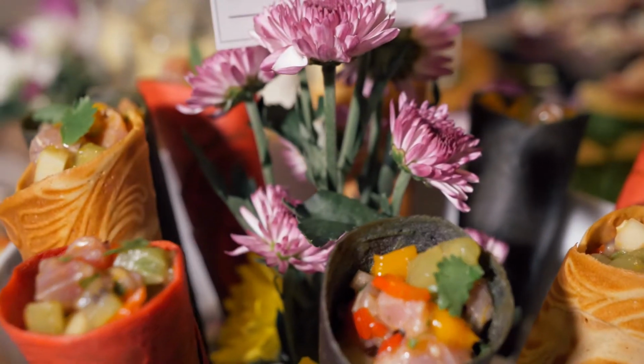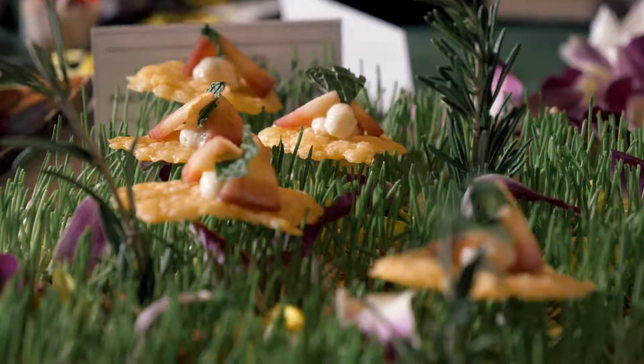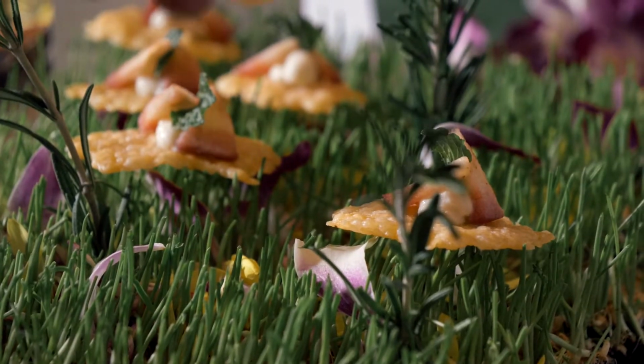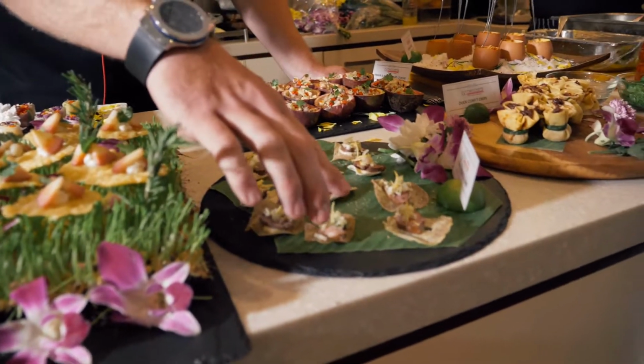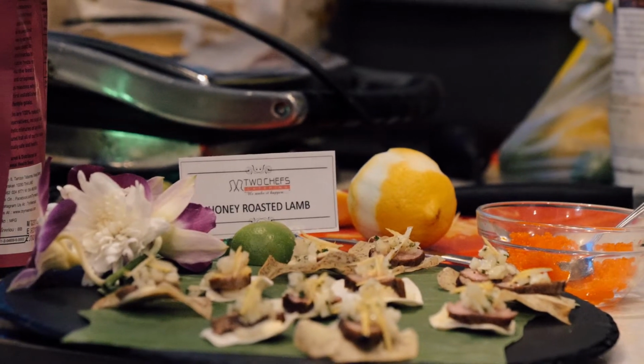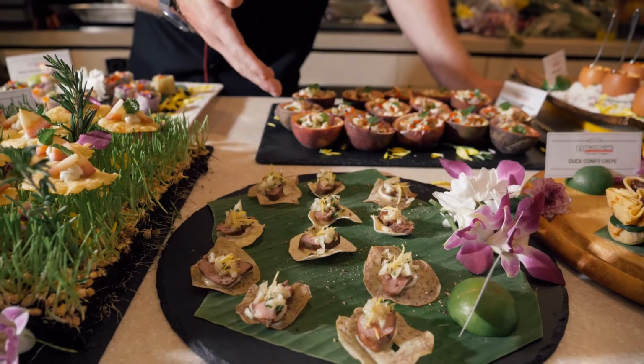Beautiful seared tuna tartare. Here we have our Parmesan crisp with a poached apple, gorgonzola cheese with a little bit of mint. Here we have our honey roasted lamb with a fennel salad and served on a taro chip. This is one of our most popular items.